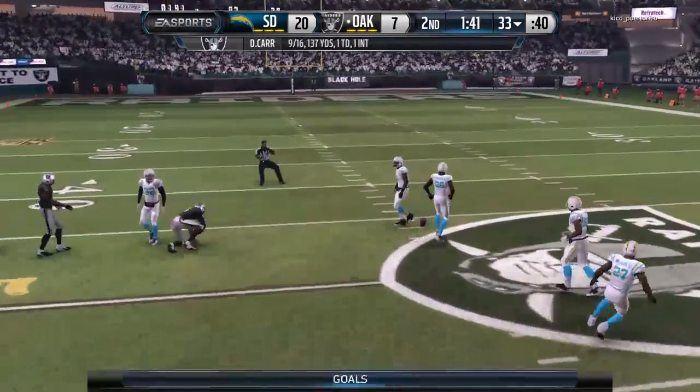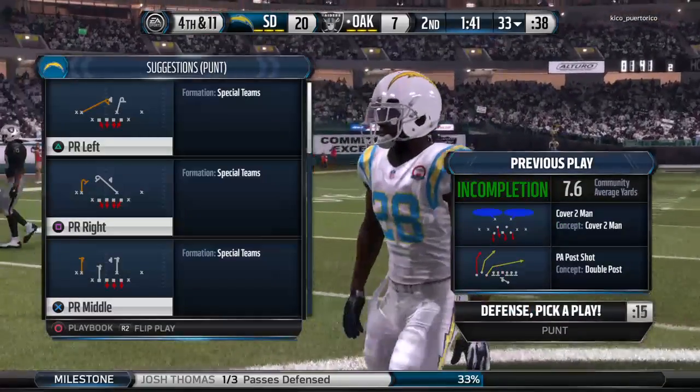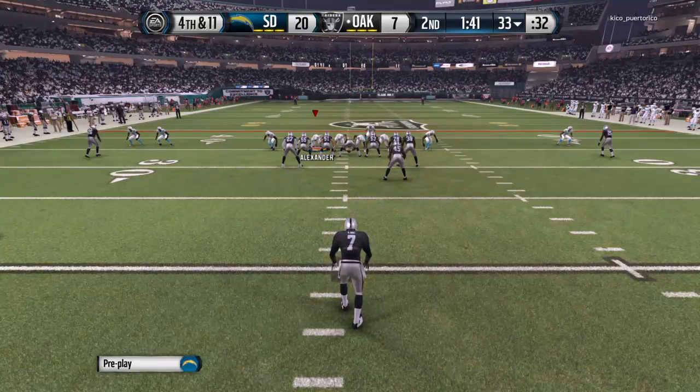Oh, and almost picked off that time. The Raiders put themselves in a situation where the defense has all the advantage. They know the pass probably has to go down the field on 3rd and long, and they were ready for it.